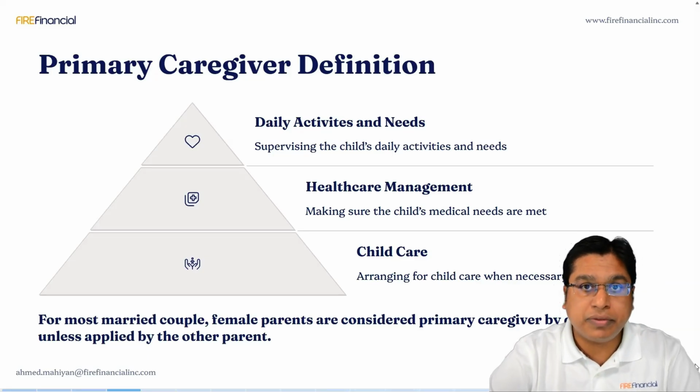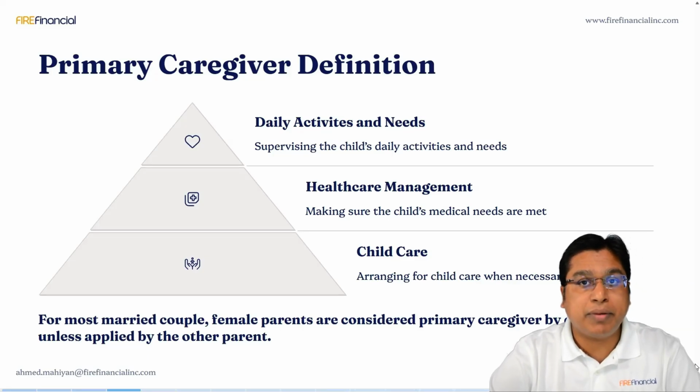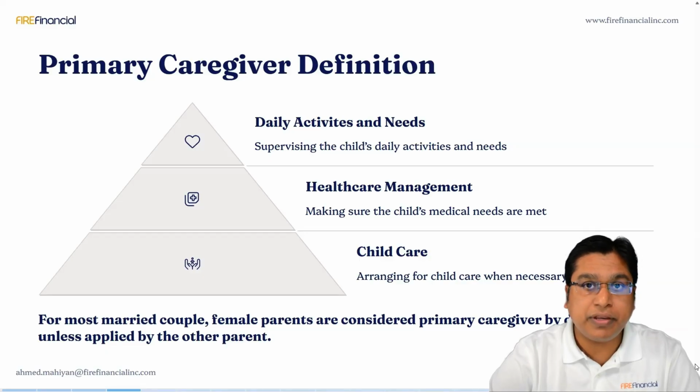Now, most of the time, the way the government looks at it, the female parent is usually the primary caregiver. That's the default position that CRA takes, unless the family lets CRA know by an application that no, it's not the mother who is the primary caregiver, it's the other parent.